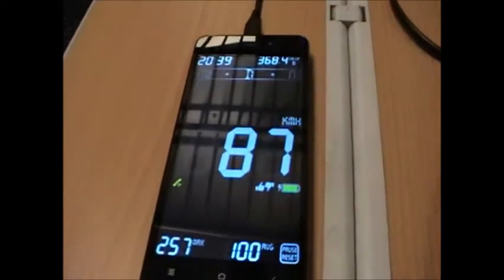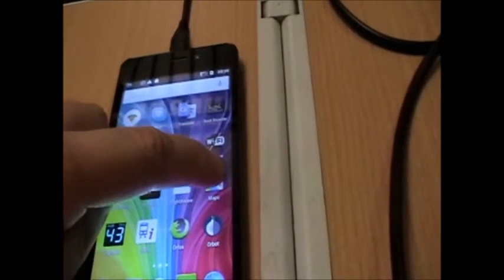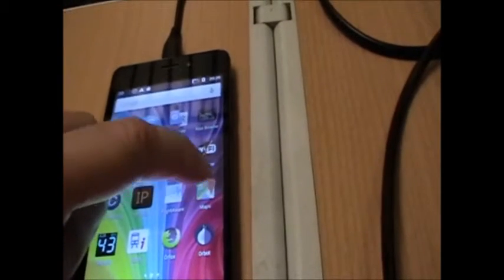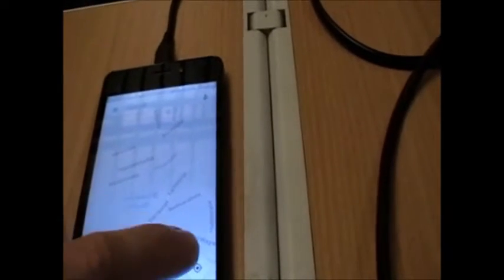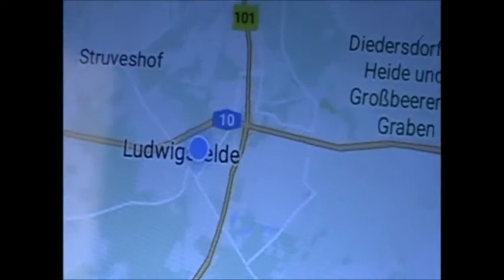Okay, continuing my review of the DigiHUD Speedometer app. I'm heading further and further north into Germany here, and checking the location on Google Maps indicates we're at Ludwigsfelde in this shot.